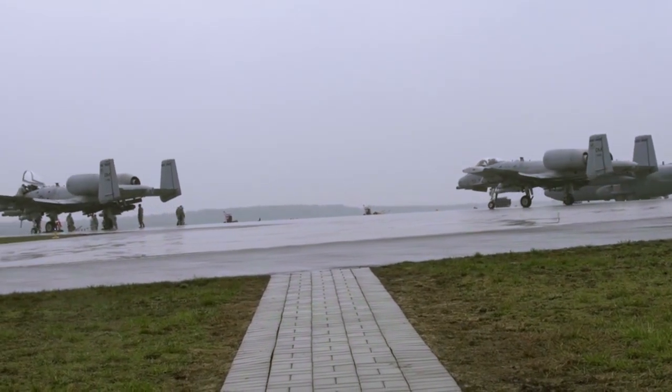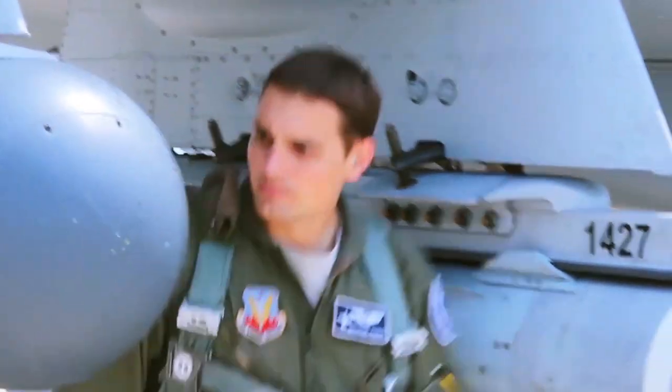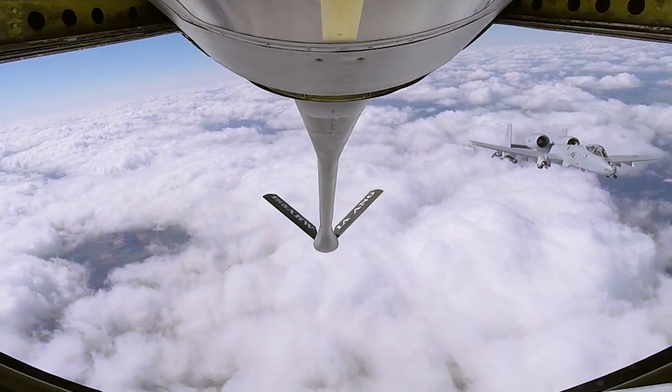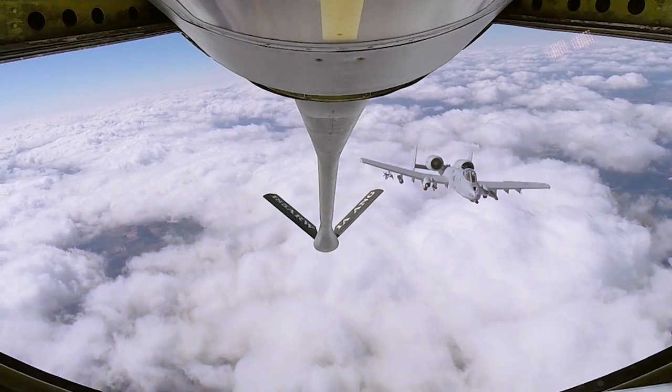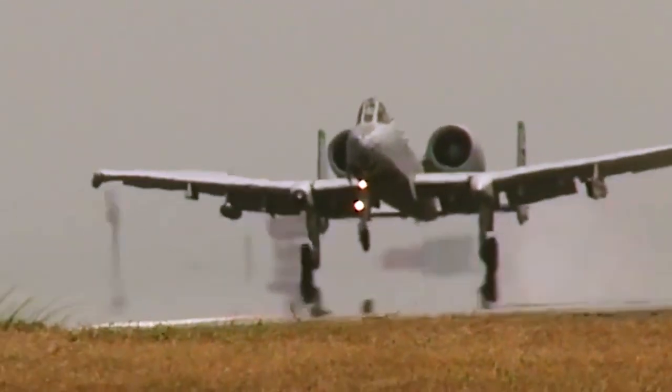The incident also highlighted the importance of advanced military technology in modern warfare and the need for highly trained pilots to operate these aircraft. The A-10 Thunderbolt is just one of many advanced military aircraft used by NATO and other military forces around the world.